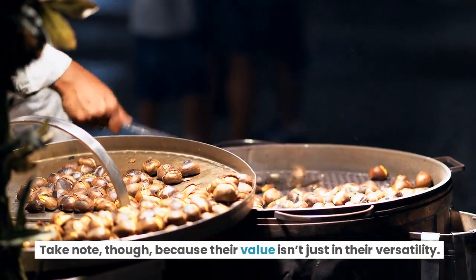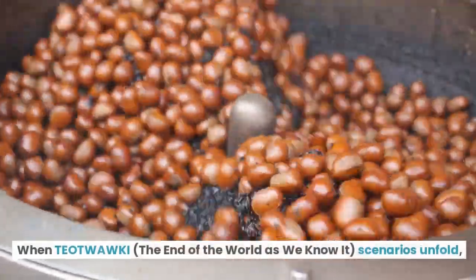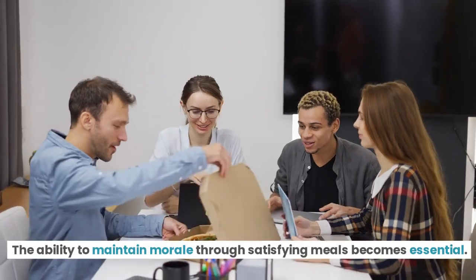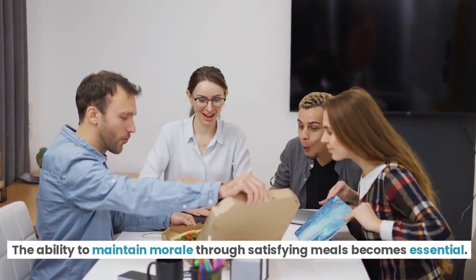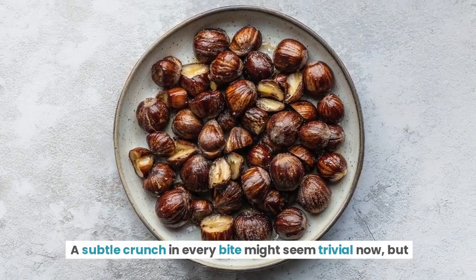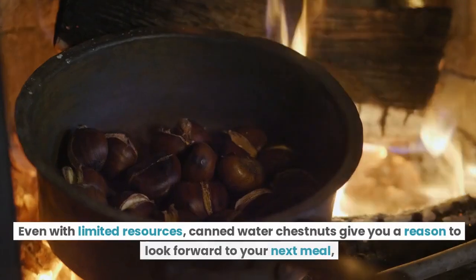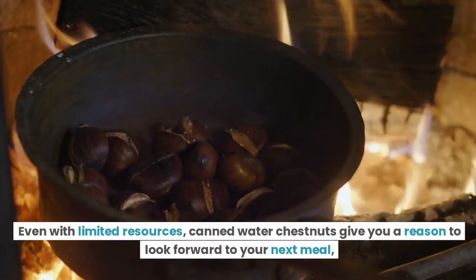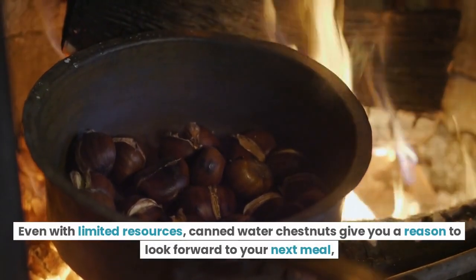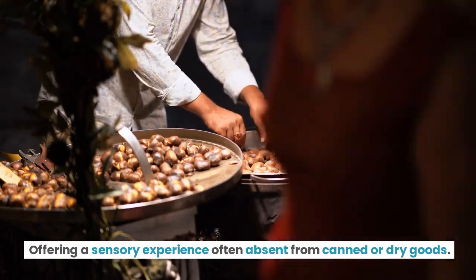Take note, though, because their value isn't just in their versatility. When the end of the world as we know it scenarios unfold, the ability to maintain morale through satisfying meals becomes essential. A subtle crunch in every bite might seem trivial now, but it could be the key factor keeping despair at bay during prolonged crises. Even with limited resources, canned water chestnuts give you a reason to look forward to your next meal, offering a sensory experience often absent from canned or dry goods.